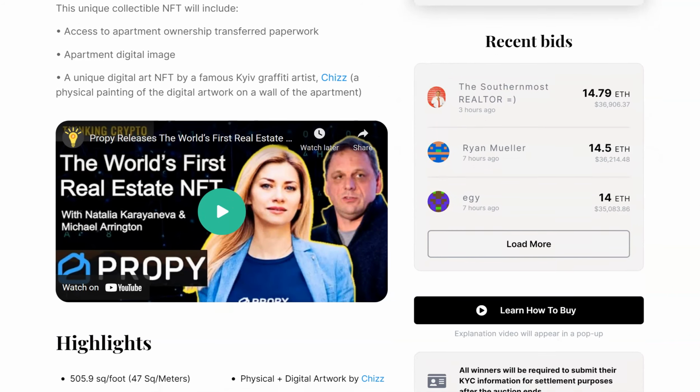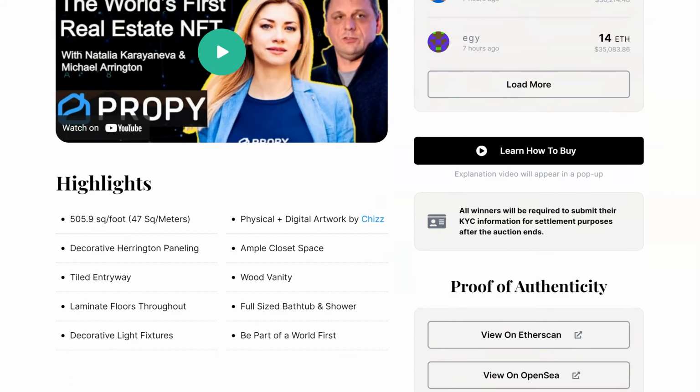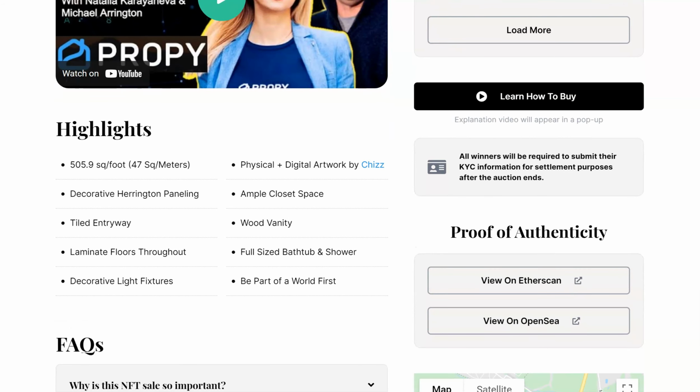And these are some of the recent bids and who has bid on these. Check out the highlights of the apartment. It's 505.9 square feet or 47 square meters. Physical and digital artwork by Chiz. Decorative paneling, ample closet space, tiled entryway, wood vanity, laminate floors throughout, full-size bathtub and shower, decorative light fixtures. Be part of a world first.